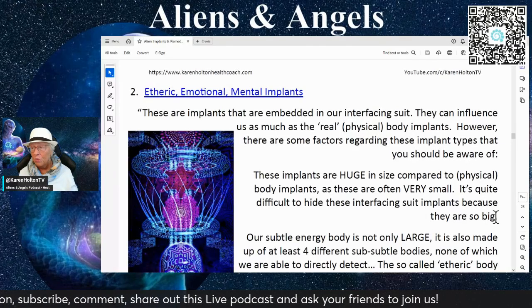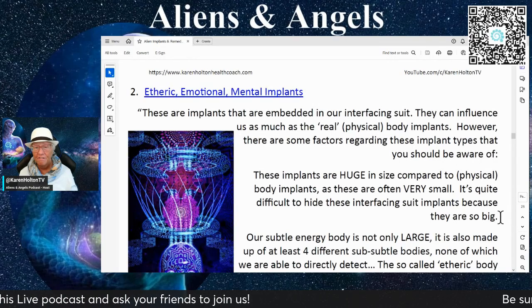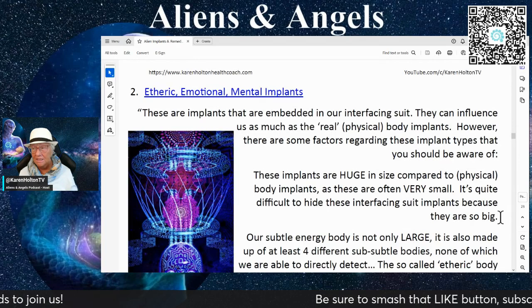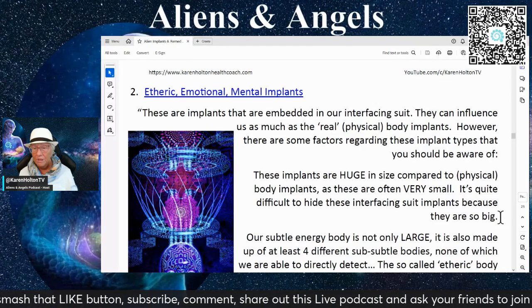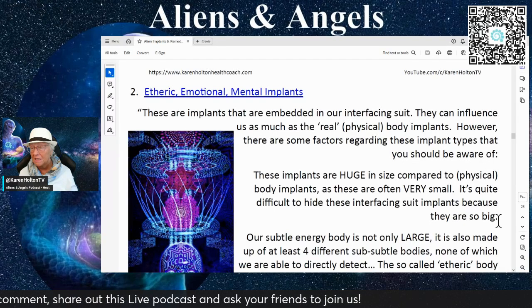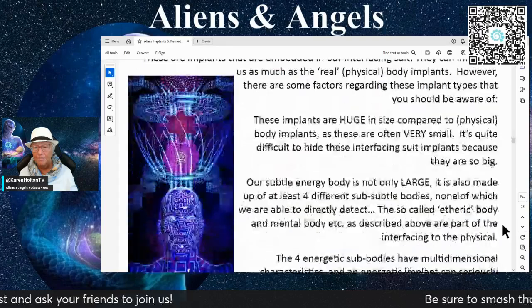And so we may not be able to see them or be aware of them, but they're definitely having an effect on all of us. These implants are huge in size compared to the physical body implants, because the physical body implants are often very small. It's quite difficult to hide these interfacing suit implants because they are so big.